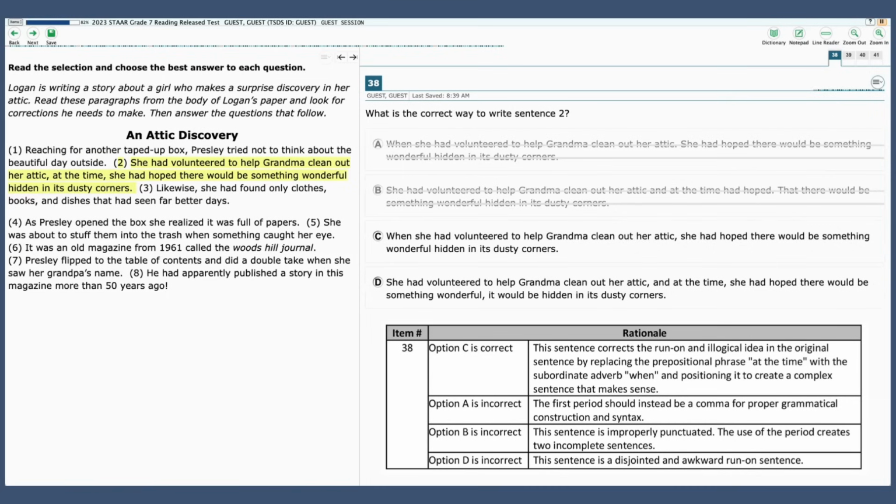C. When she had volunteered to help Grandma clean out her attic, she had hoped there would be something wonderful hidden in its dusty corners. Well, this sentence is correcting the one before in the passage, which has kind of a run-on and some weird order going on. So this time it's kind of replacing that phrase at the time that's dangling by itself here. And this one flows well, so let's select that one.